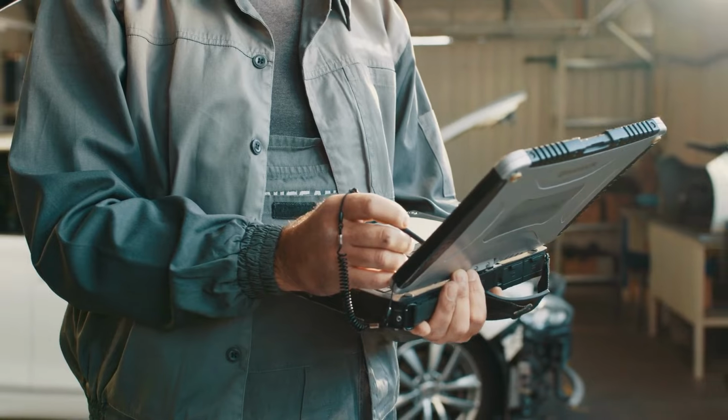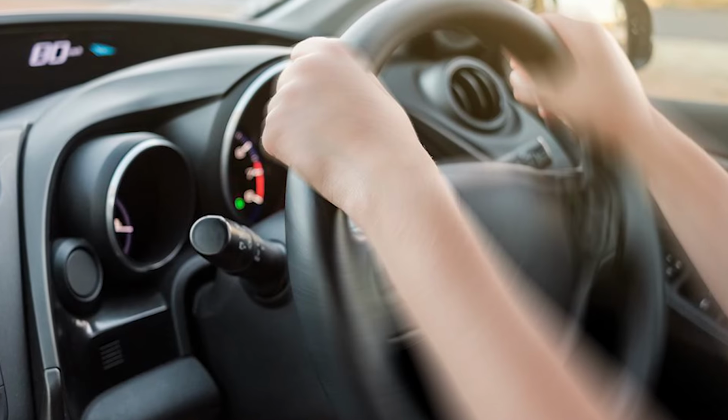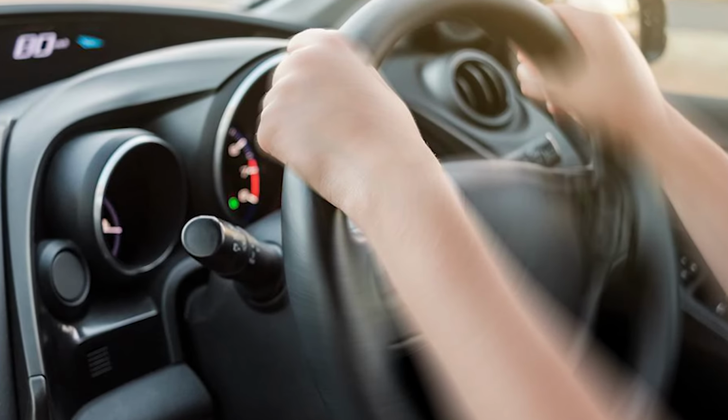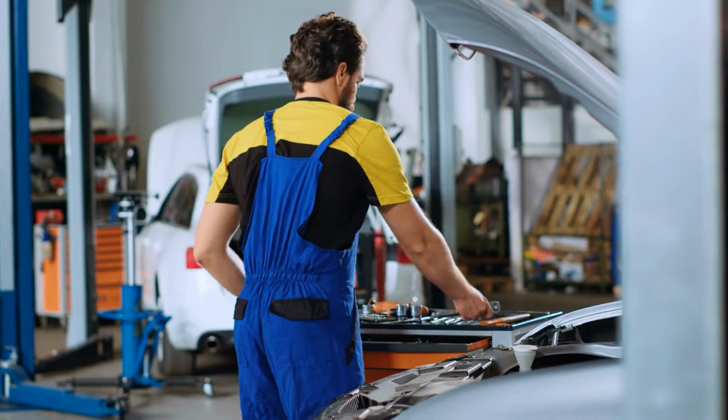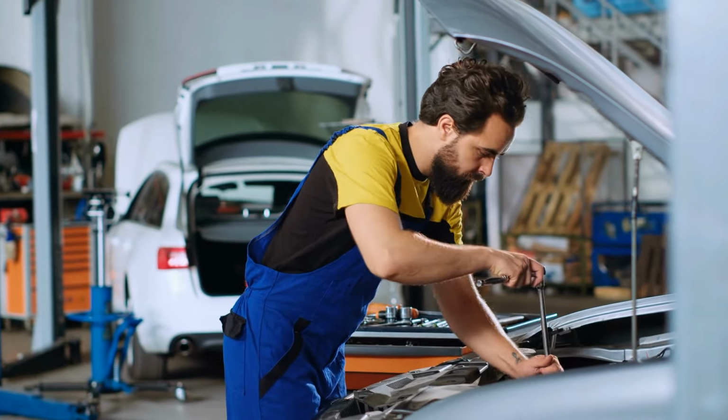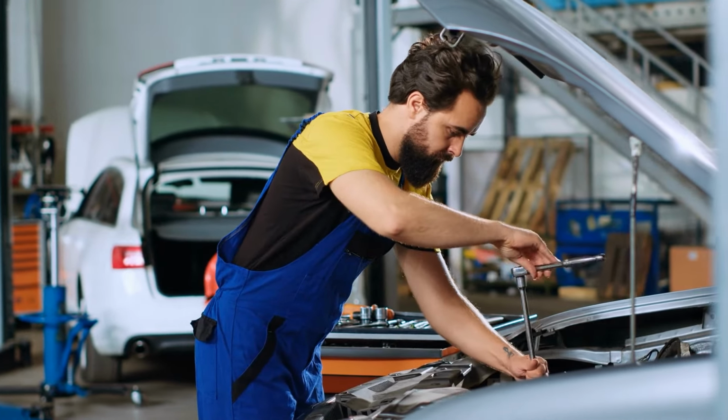There you go. The 8 common reasons your car shakes when you accelerate. Most of these problems can be fixed quickly and won't cost much, but make sure to get your car fixed soon because putting it off could lead to more damage and more expensive repairs later on.